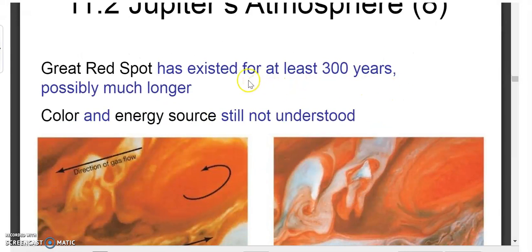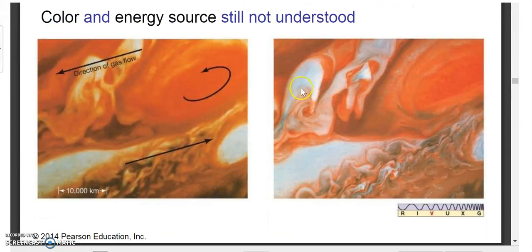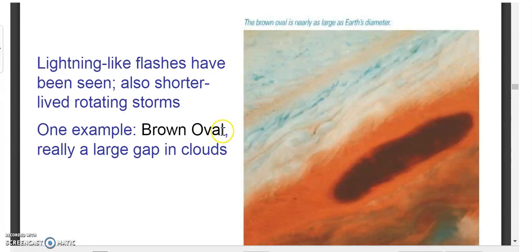All right, so we know that the Great Red Spot's been around for a long time, more than 300 years. Certainly since the time of Galileo. And probably, it's been around for thousands upon thousands of years, maybe tens of thousands of years, according to some estimations. The motion right around the Great Red Spot is very complicated. There are these little white spots sometimes. It doesn't stay the same.